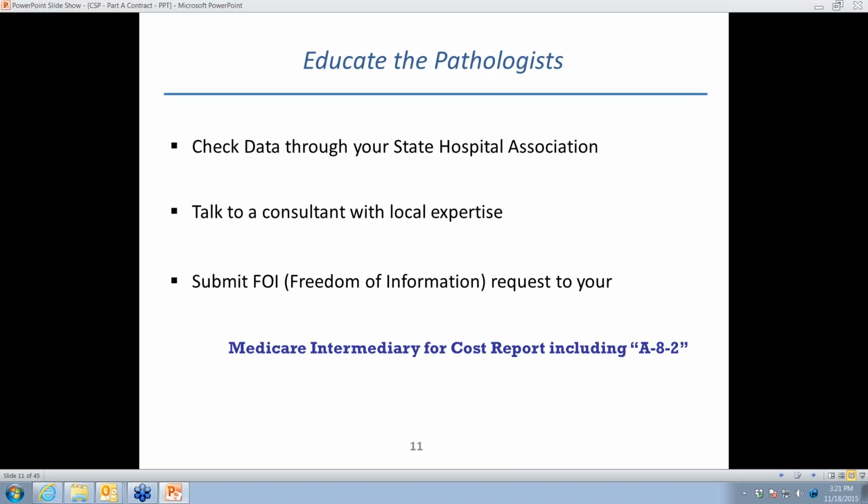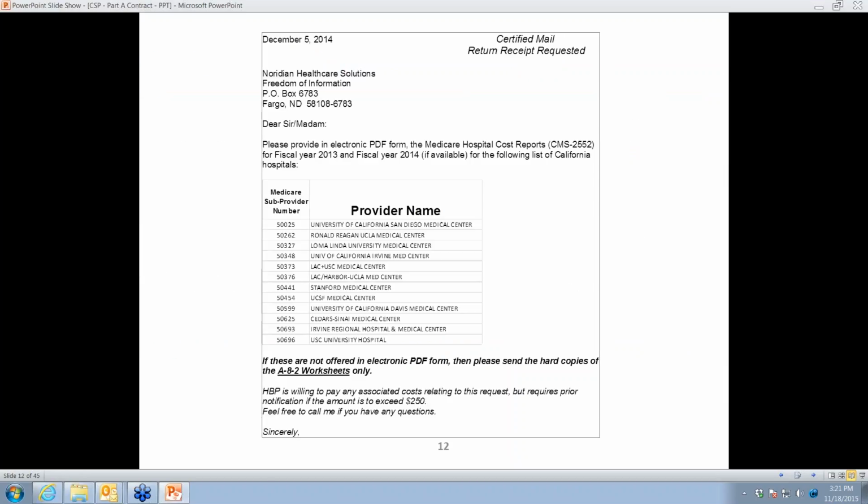So one of the things that also is important to the pathologist is getting a submission of a Freedom of Information request to the Medicare intermediary for getting local cost reports. And in the local cost report is a schedule called AA2, which identifies exactly what every pathologist in that institution or other hospital-based physicians are being paid for their Part A services. So as an example of this, on page number 12, we've given you an actual submission, a form, that we used back in December of last year to submit to Noridian to receive a copy of Part A cost reports from a number of major hospitals in the Los Angeles area.